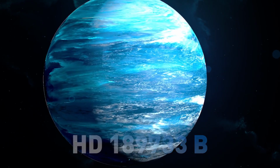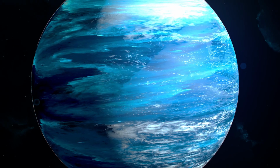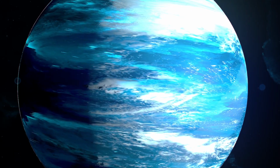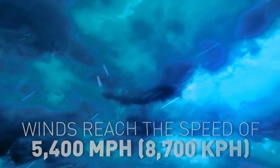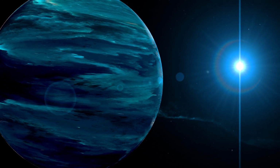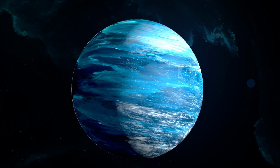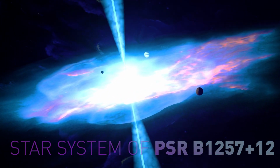HD 189377b, well, I'm not going to say that again, is the only exoplanet in the orbit of its star, and at first glance it looks quite pretty, blue and white swirls making up wondrous patterns on the surface. But these pleasant colors actually come from hard silicate particles in the planet's atmosphere, which means it rains glass here. But the worst is that winds reach the speed of 5,400 miles per hour, or almost Mach 7. For comparison, the fastest wind speed on Earth was 254 miles per hour, over 20 times less. Thus, the glass falling from the sky travels horizontally at hypersonic speeds, shredding everything in its path. Better duck.